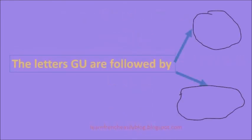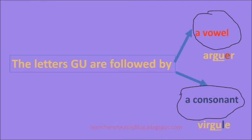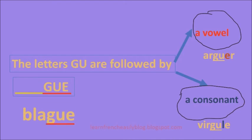If we have the letters GU next to each other in a word, they can be followed by a vowel and then they're pronounced G, for example, arguer, or they can be followed by a consonant and then they're pronounced Gu, for example, virgule. And if G, U, E are at the end of a word, they are pronounced G, for example, plug. So that will be all for now.